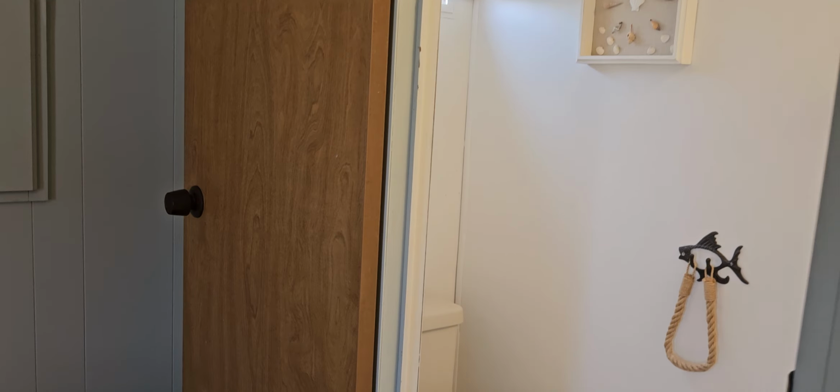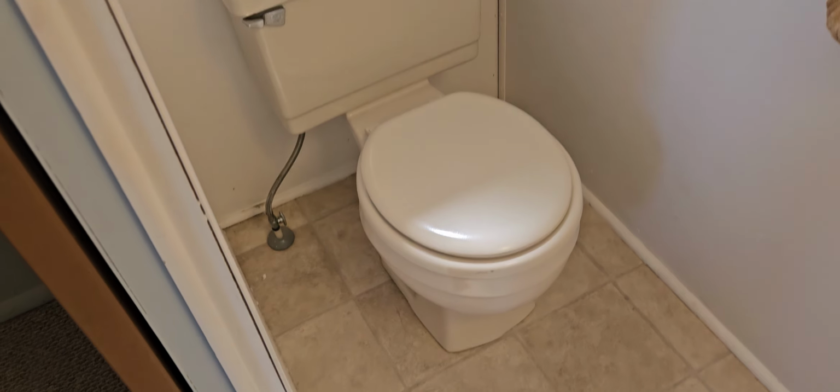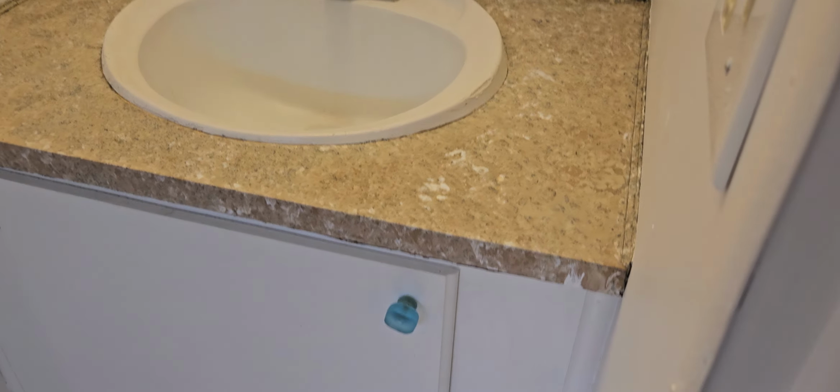And this is the half bath. So you do have an extra commode, sheet vinyl on the floor, and then a mirror and sink. So you're still sharing that shower, but you're not having to share the commode.